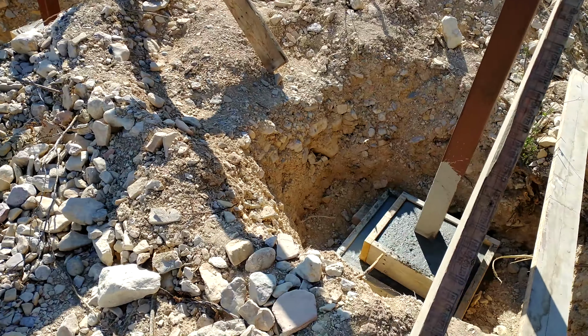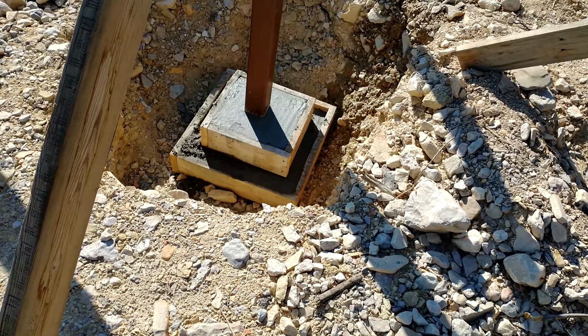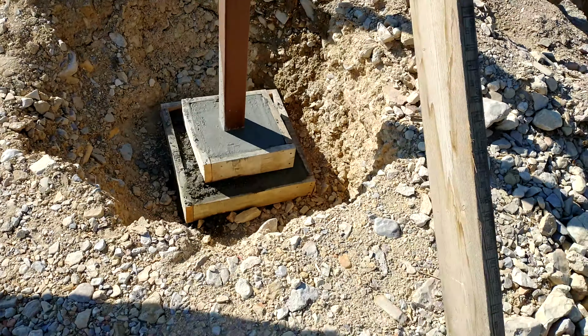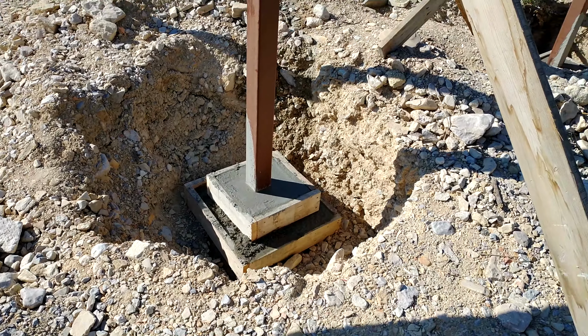Actually it's 18 inches, I think. Lisa convinced me to move up to a little bigger. So anyway, I haven't done it this way before, but looks like it's going to work out well.